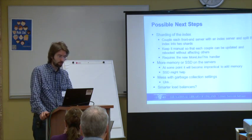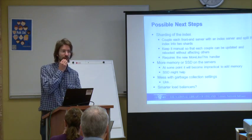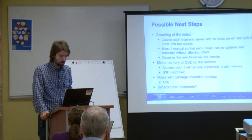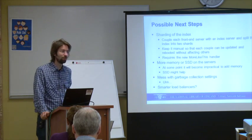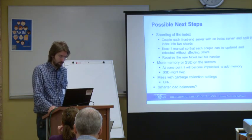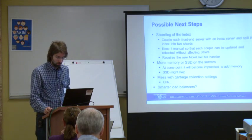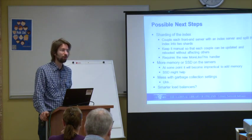Maybe to ease the performance problems that I anticipate at some point, the test index is also already being a little slow, even though the server has more memory, is that we could see how it goes with SSD disks or more memory, or mess with the garbage collection settings, which I don't really like to do. And then what about load balancers? Do something nicer with them. So there are a lot of different options that we are going to need to do in the future.